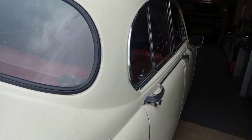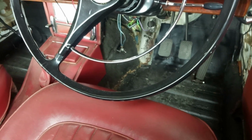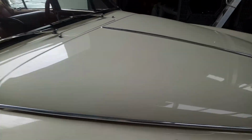But yeah, I'm looking forward to driving this car for the first time when that finally happens. We're getting ever closer. But I think all the switches should be fitted and not dangling from the dash. There's still little bits to do. But yeah, you can read more about this project in Classic Jaguar magazine.